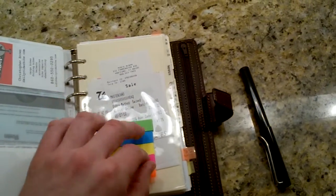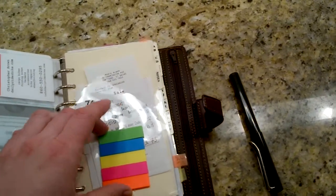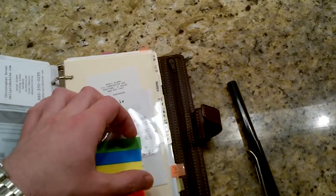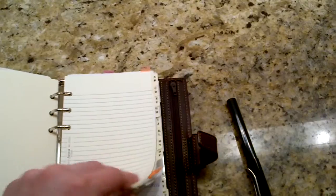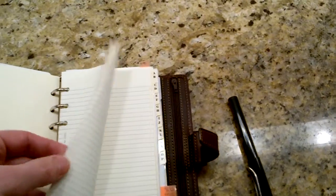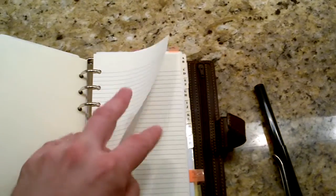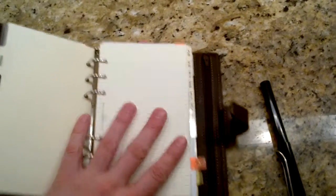I ditched the sticky accessory from filofax and replaced it with these. Well, I pulled these off of it and just stuck them here. My first tab is a notes tab, and all I have back here is a stash of cotton cream note paper. It's basically just a notepad, a place just to capture stuff that isn't related to any specific day.